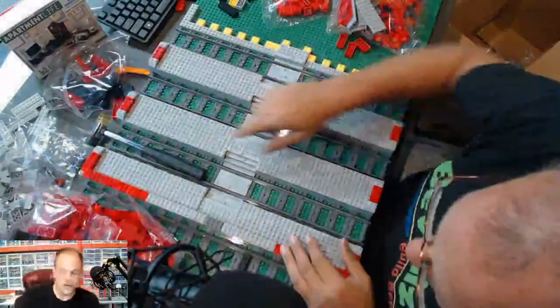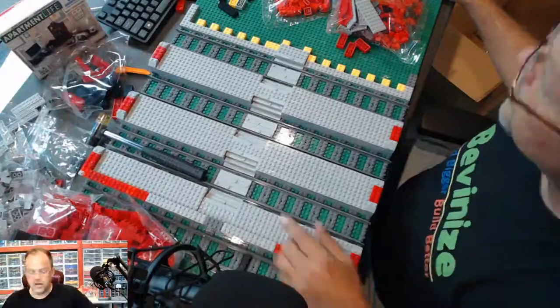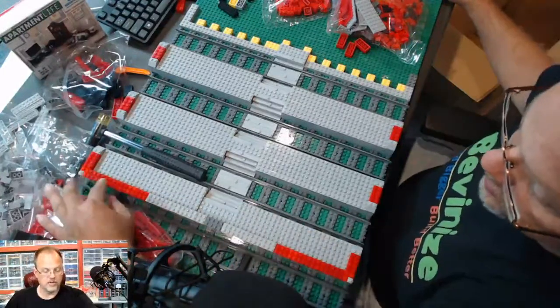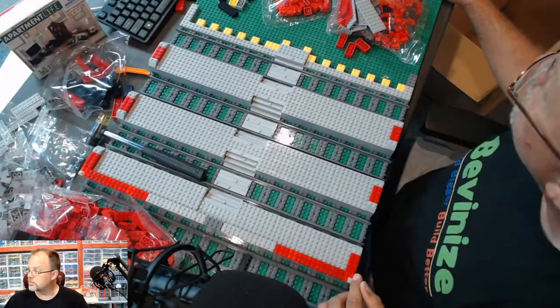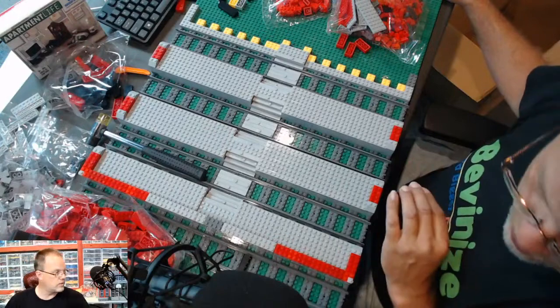Now, I will point out, I don't know if you guys can see it in the camera or not. This is all their pieces. So this one's a little lighter than the rest of them. This one's a little lighter than them. This one's a little lighter than the rest of them. And so are these pieces. So some of their coloring is a little bit different throughout the build.